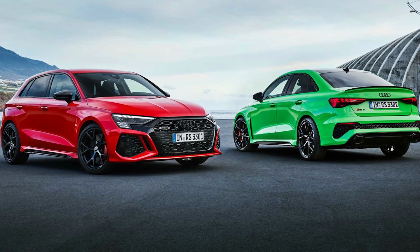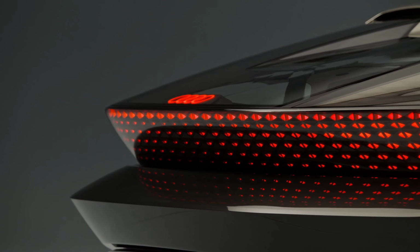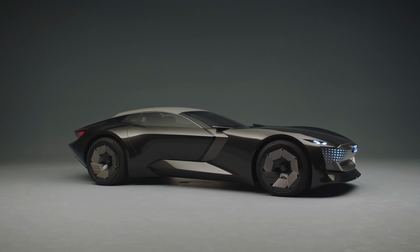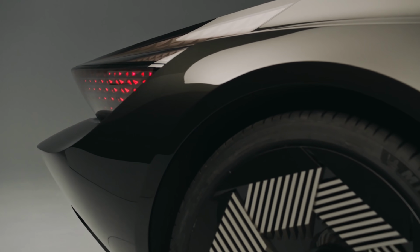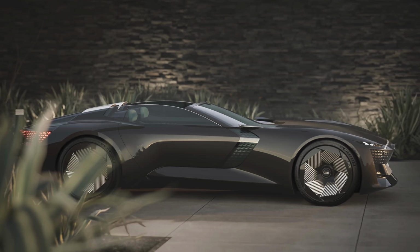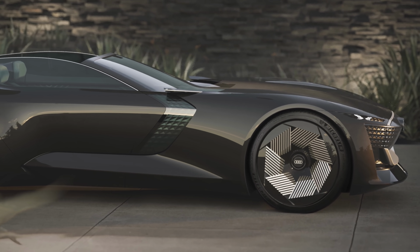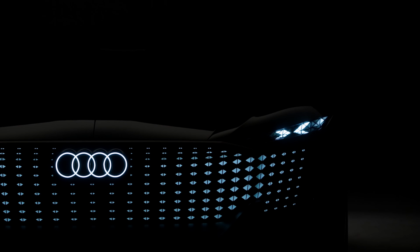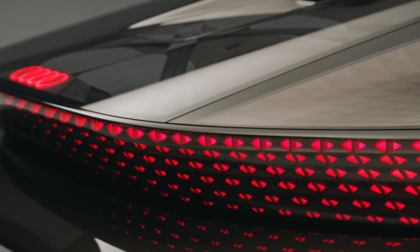Most new Audis, like the RS3, are quite angular and aggressive, but the Skysphere is much curvier, especially when you look at it from the side. Now, speaking of the side, just check out these massive 23-inch alloy wheels. They've been designed to be as aerodynamic as possible, but they look like they'll do a good job of hypnotising pedestrians as well.